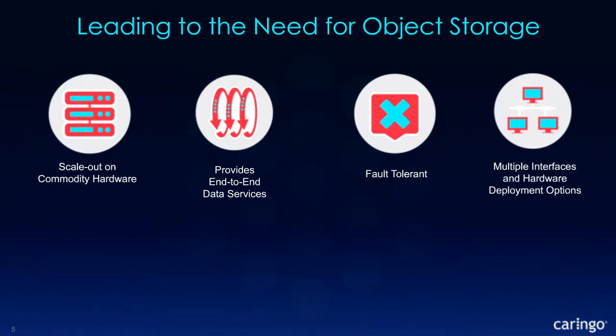This means that it's not just about storage, it's about enabling access of your content to third-party applications, third-party services, usually through a RESTful interface. Object storage technologies are fault tolerant, so they keep on ticking if something happens. So they usually auto-heal themselves or repair any issues that are encountered. And there are multiple interfaces and hardware deployment options.